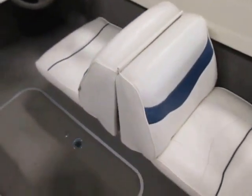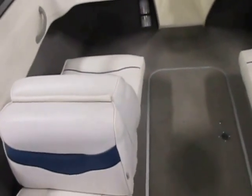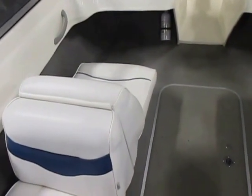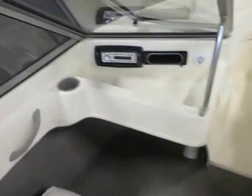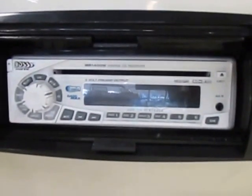Driver and passenger back-to-back seats. These both lay back into sun loungers. Has in-floor ski and board storage. Has a Boss AM/FM stereo, has a CD player and auxiliary input.